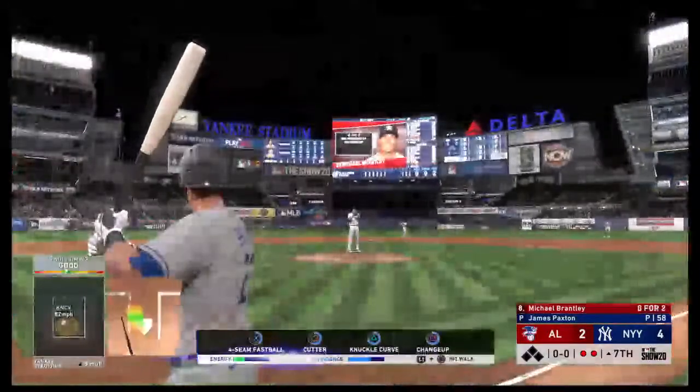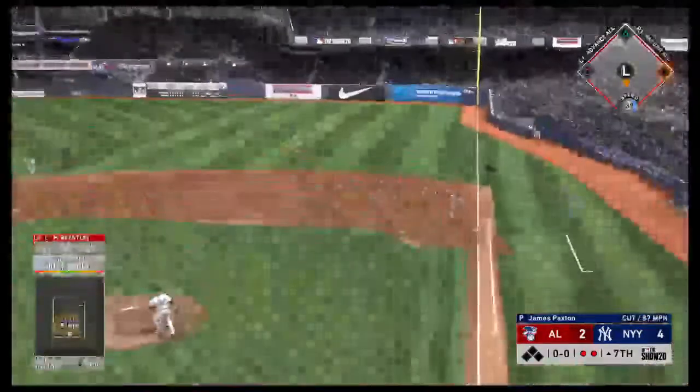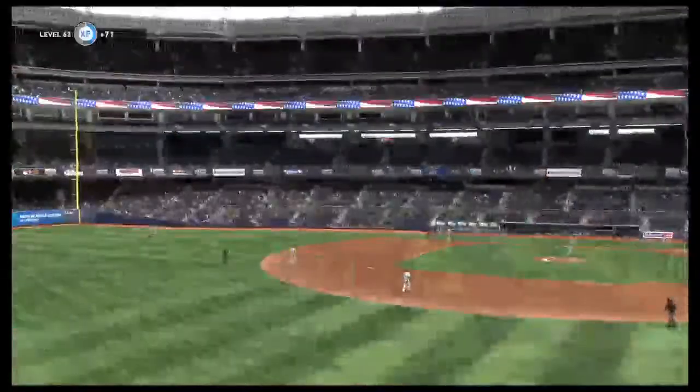Up next for the American League, and here's the left-handed hitting Michael Brantley. No hits to this point. Not surprisingly here, this is on the ground to the right side. And the throw from shallow right in time at first, and the inning will come to an end.